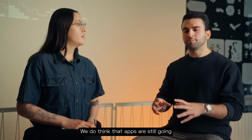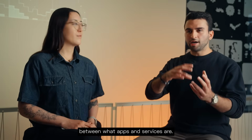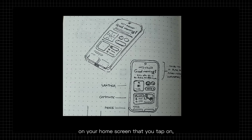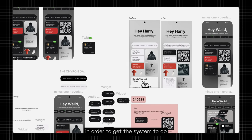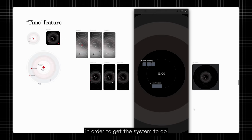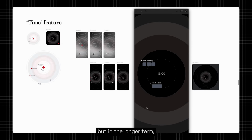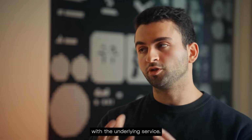We do think that apps are still going to stick around in the short term, but I want to make the distinction between what apps and services are. Apps are mostly icons that you have on your home screen that you tap on and then go through a series of swipes and clicks through different screens in order to get the system to do what you want, right? In the short term, this is going to still be the case, but in the longer term, we can leverage AI in order to give people a more natural way of interacting with the underlying service.